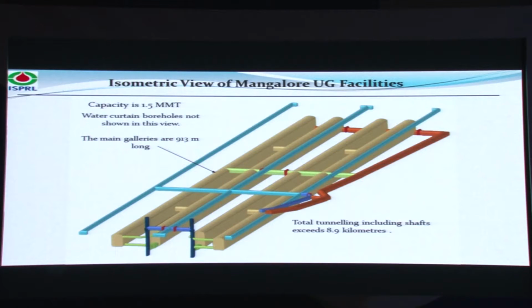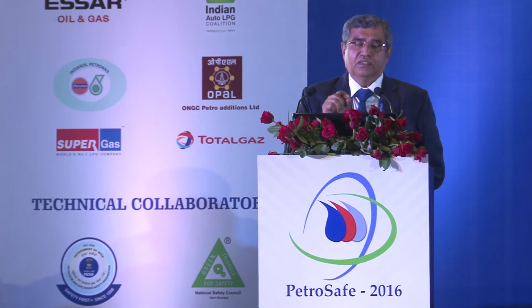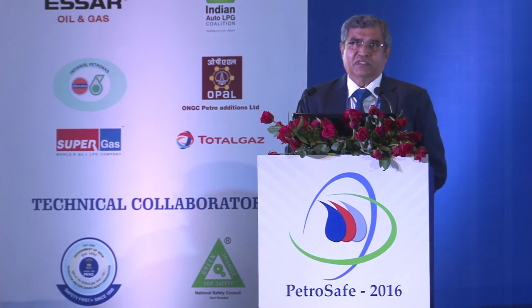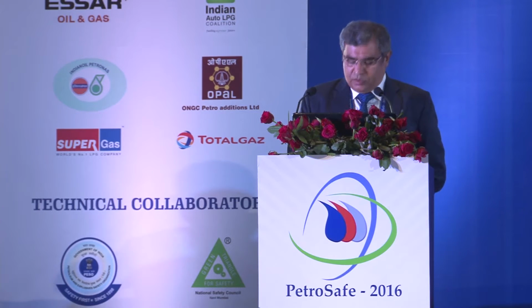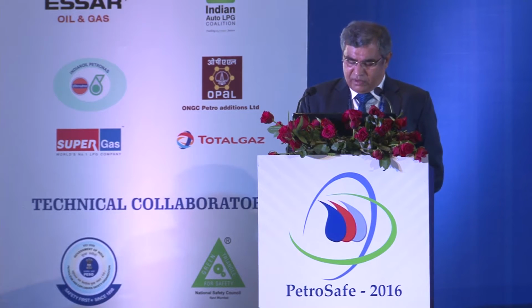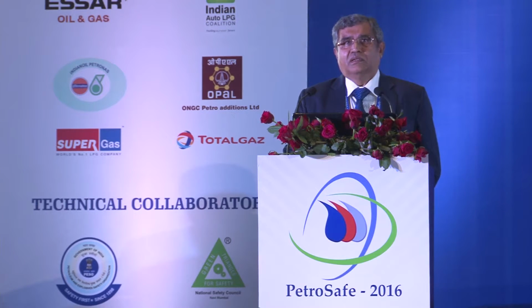At the Mangalore facility, we will be storing about 1.5 million metric tons. This is also ready. The Padur facility is ready, except that the pipeline leading to this is not finished. About 12 kilometers out of the 36 kilometers is yet to be finished, and we hope to finish it in the next few months. There's a power line also which has to be finished, but hopefully we should be able to commission this facility in this year.